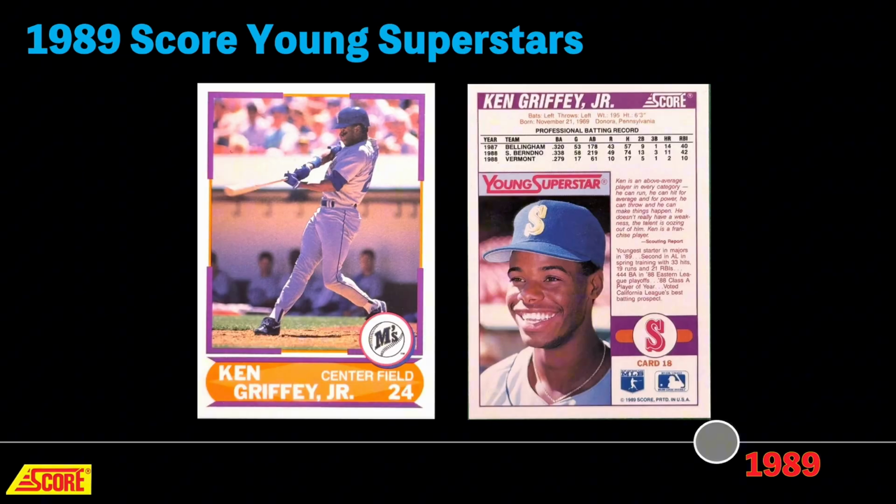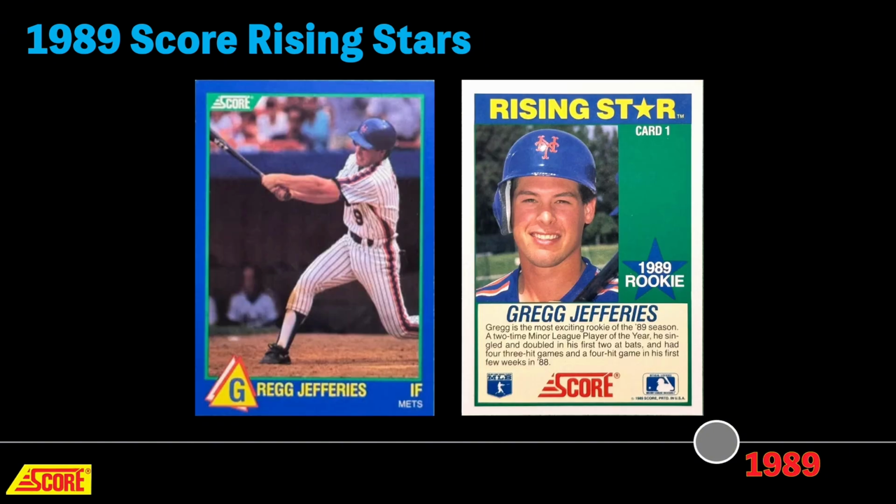In 1989, Score also introduced a 100 baseball card set highlighting the top and upcoming major leaguers called Score Young Superstars. They also did the same thing with another set called Score Rising Stars. Each card had a full color photograph of the player in action with a thin green border around it. I can't say I'm too crazy for the diamond, how they capitalized the letter of the player's first name.